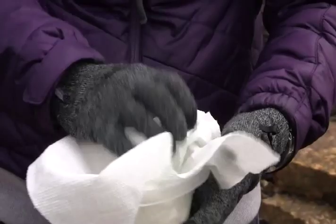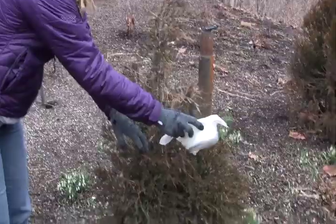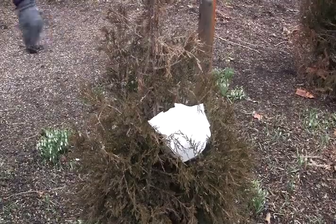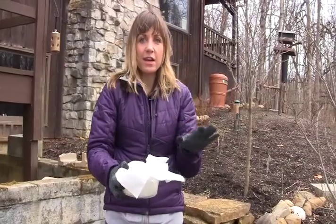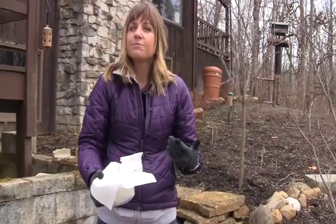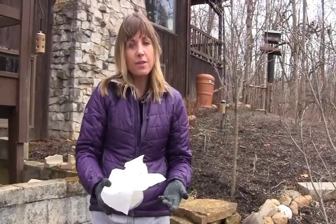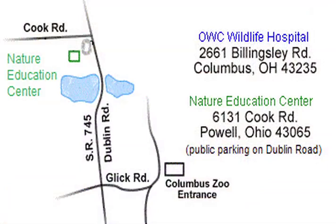Now you can place this nest in a bush, or you can tie a string around it and hang it from the tree. And then you'll want to leave the nest area, because the parents will not come back to the baby birds if you're hanging around. So once you hang the nest up, you'll want to put them in the nest and observe from afar. If you wait 2 hours and you don't see parents coming back to take care of the babies, it's possible that these babies are orphaned, and then you will want to bring them to Ohio Wildlife Center's hospital, which is located at 2661 Billingsley Road, which is just north of 270 on Sawmill Road.